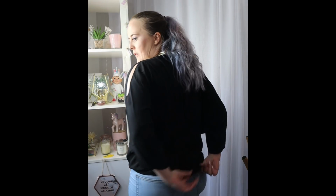Again, I think it's a lovely top. The detail is lovely, like the sleeve slits. It's got a round bit at the bottom, and it's got this sort of tie.